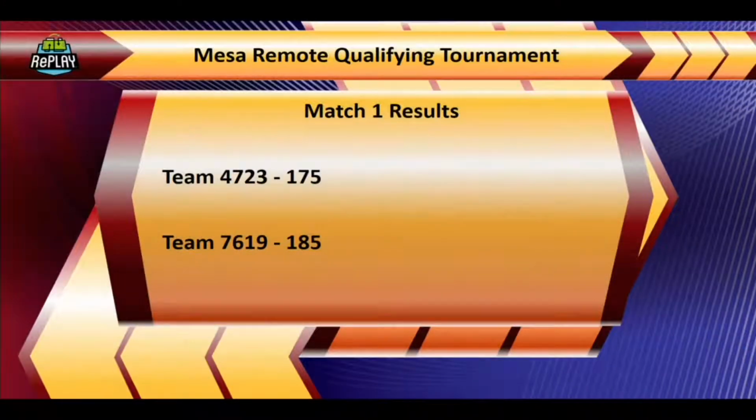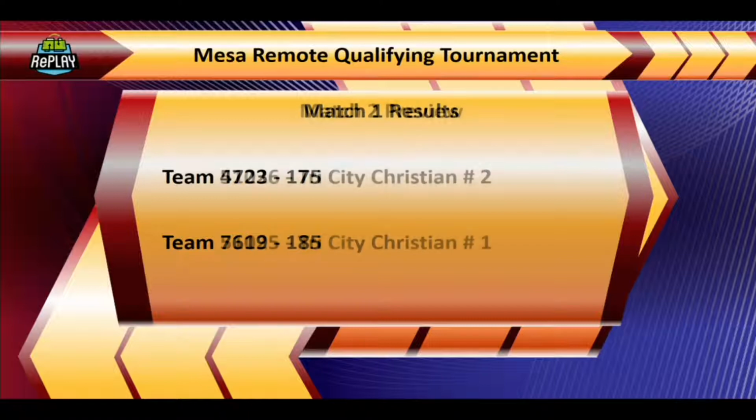With the final match results, team 4723 Robo Roscoes ended with a total of 175 points, and team 7619 the Nugbirds ended with a total of 185 points for this match. Now let's get on to the second match.